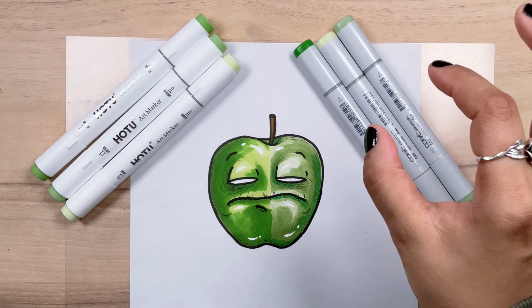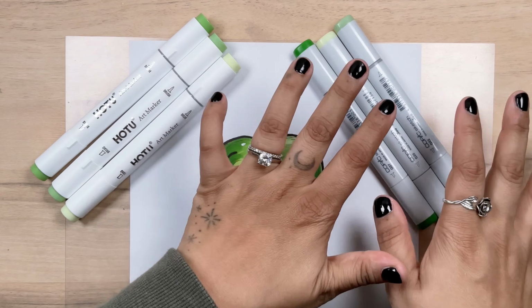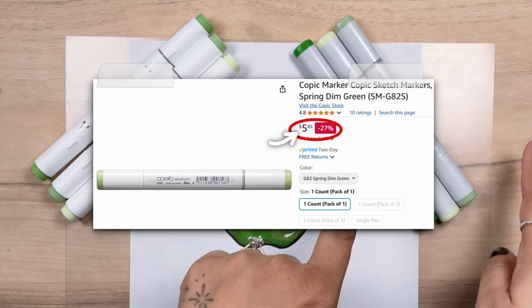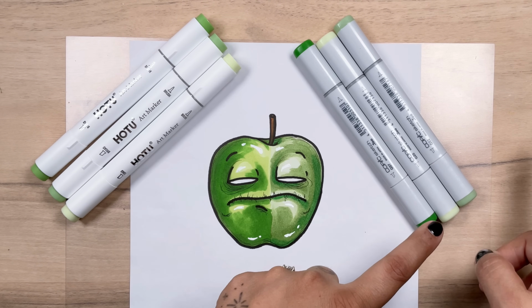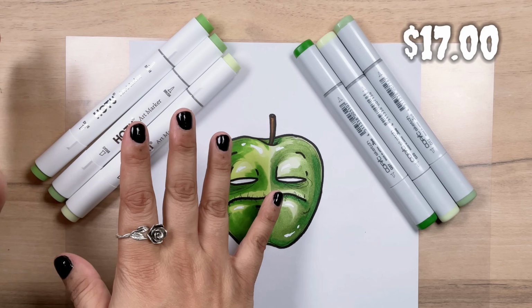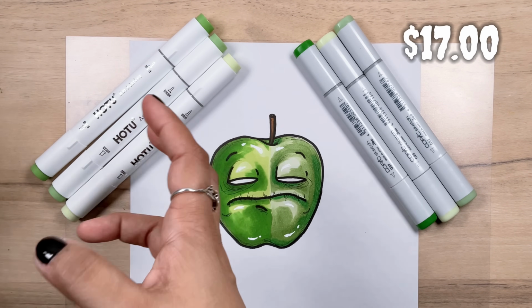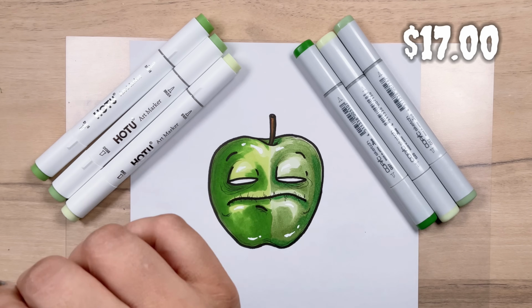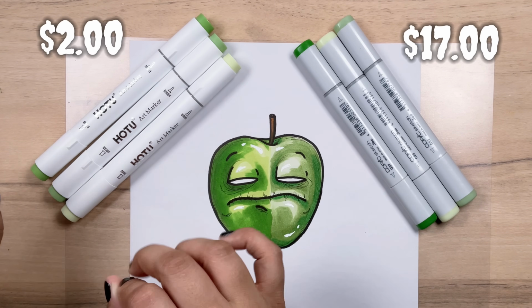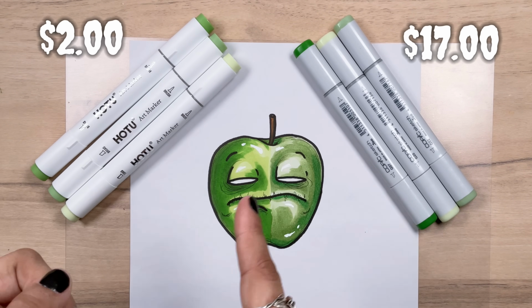Again, I was only able to buy 3 Copics. Meanwhile, I have a whole set of Hotus. The 3 Copics on Amazon cost almost $6 per marker, so this half of the drawing cost me $17 to make. The Hotu set on Amazon costs $40, and with 60 markers works out to a cost of 66 cents per marker. So this half would have cost $2 to make. Overall, it's clear that the Hotus are extremely cost-effective compared to the Copics.